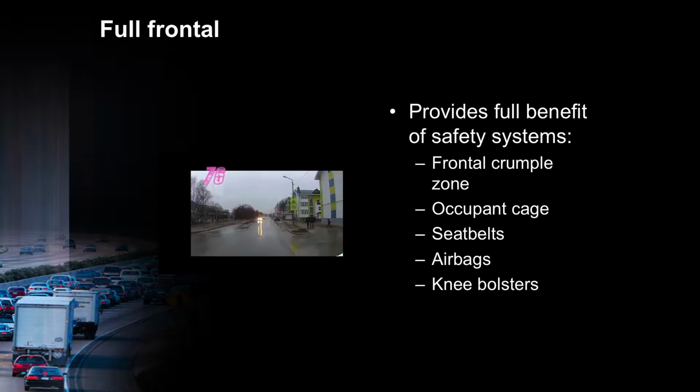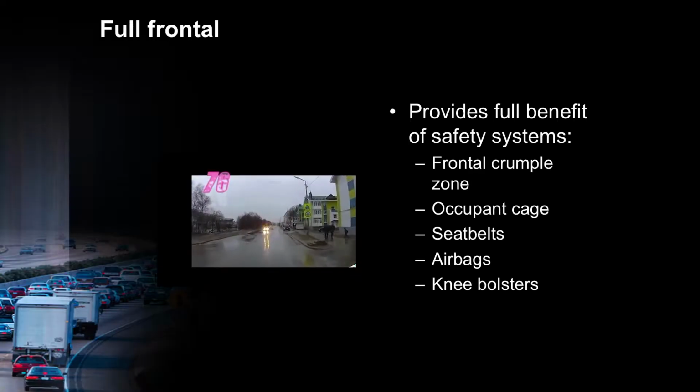Now, I'll show you the video of the full frontal in a minute, but the nice thing, if there's any nice thing about full frontal, is this is where our safety systems were developed. If you think about all the safety systems in a car, front crumple zone, occupant cage, seat belts, airbags, knee bolsters, everything we've designed to be safe in a car were designed for a full frontal. Not to say the frontals are the safest thing, but if you're gonna be in a frontal, a full frontal is gonna provide you with the greatest amount of protection, because, as you'll see in a video in a few slides, your safety systems don't work on offset frontals. They only work on full frontals. But anyway, here's a video of a full frontal for you.